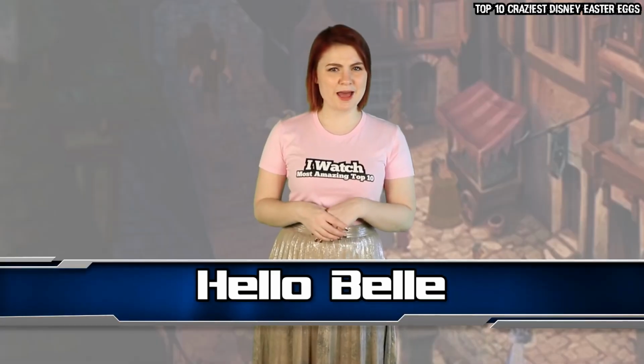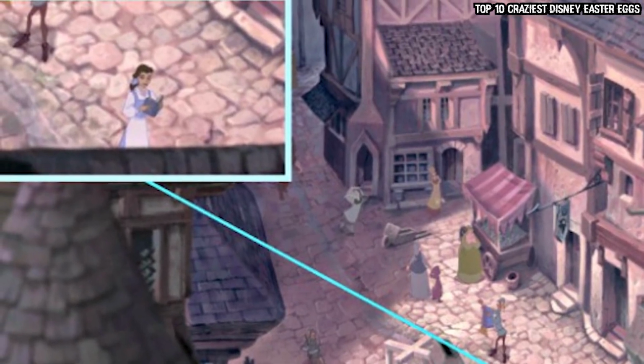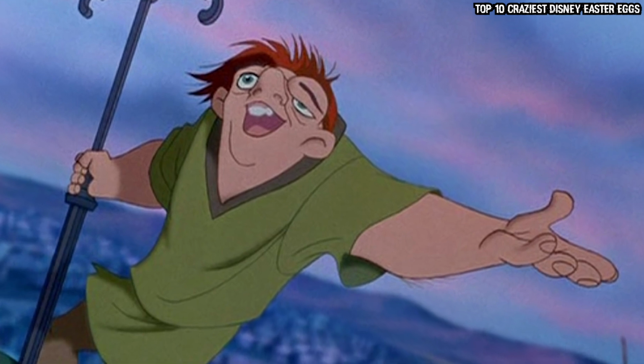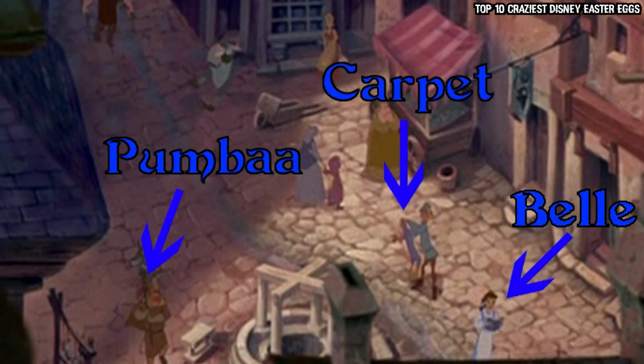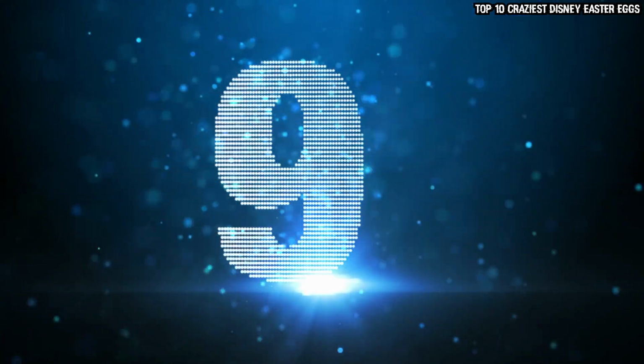Oh, hello there, Belle. If we look really hard enough, we can spot Beauty, aka Belle, reading one of her books in the Out There musical number scene from The Hunchback of Notre Dame. Both The Hunchback of Notre Dame and Beauty and the Beast are set in France, so I'm guessing it kind of makes sense. But hold on, is that the magic carpet we see being shaken out there too? Apparently you can also see Pumbaa from The Lion King, although I'm having difficulty spotting that one. Nothing stands out as clearly as Belle anyway. There she is.